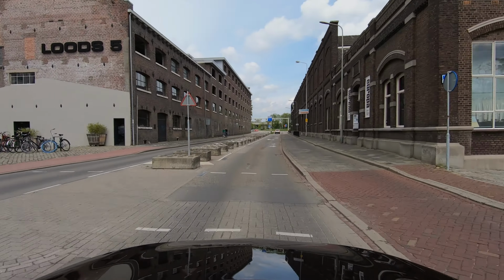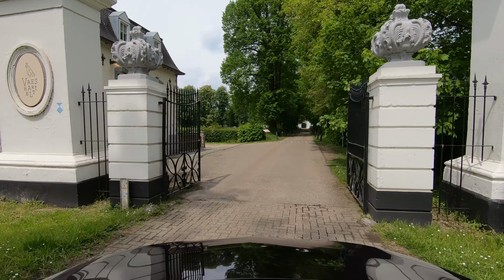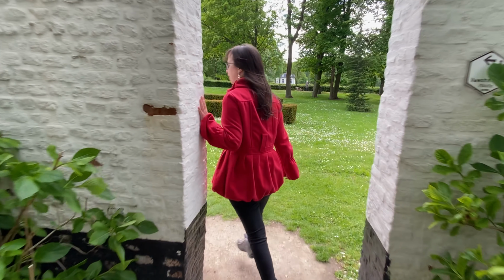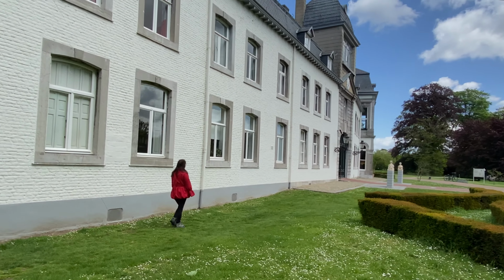After staying a couple of days in one place, we decided to move to another hotel. After a 15-minute drive, we reached our new accommodation, an imposing former castle at the Vaarthout estate with a rich history, which was once owned by Dutch King William II.